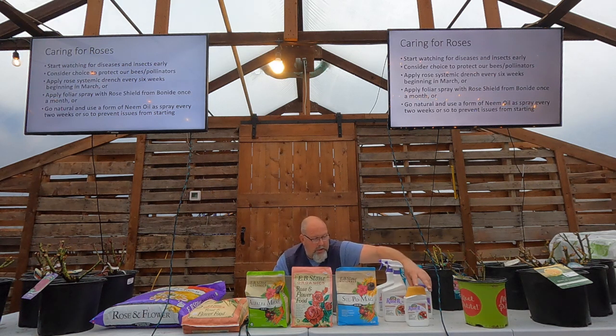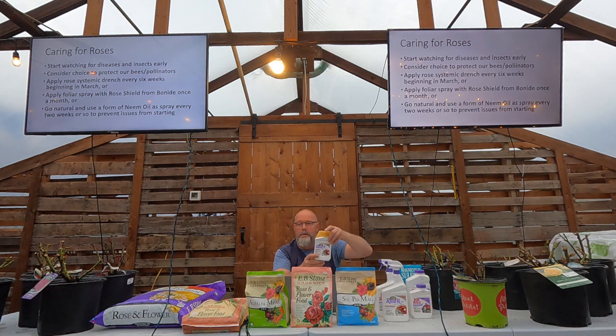Okay? What I would try to talk you into is a neem oil. Who uses neem oil? So this is what we use here at the nursery. I'll be honest with you, a couple years ago I said I'm done with this stuff. I don't want to use it anymore here. So this is what I use when I come in and spray. Yes, it sucks. I have to do it every 2 weeks, frankly, sometimes. But it's kind of the right thing to do these days.